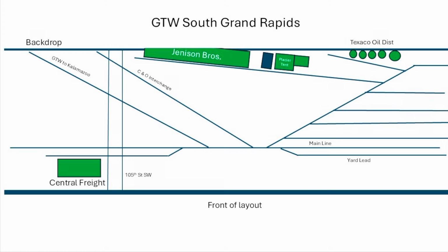So here's the track plan and the industries that are in the area. We showed this in the last video. We have Jennison Brothers Flooring, which is the largest industry there, and it gets up to 4 cars per week. Wood is trucked in, and then finished products are sent out by both truck and rail. We have Central Freight, which is a freight clearinghouse. They get 1 or 2 cars a week.